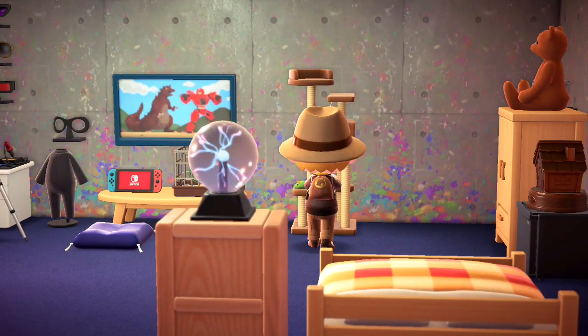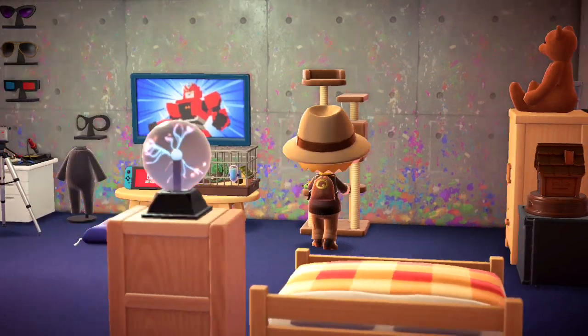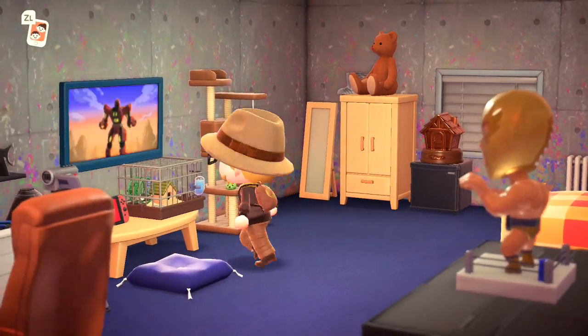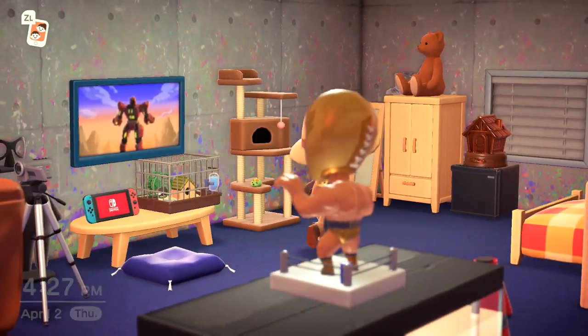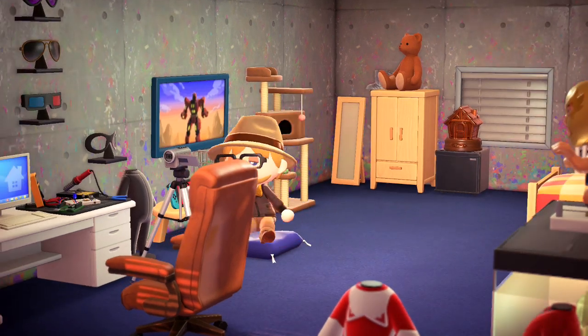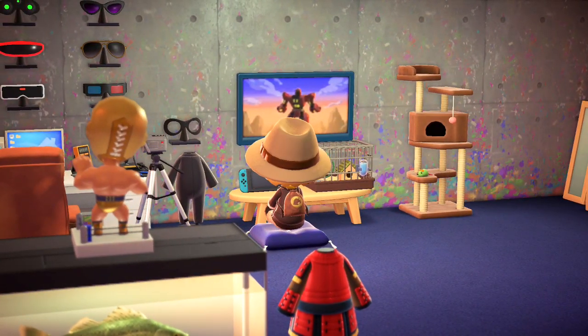That is a 50-inch television, I believe, on the wall. And I think they get bigger than that, but I'm not really sure. The hamster's right there in the same room as the cat. I got my teddy bear up there because I'm a sensitive guy. My bobblehead. And the Switch, which you get right at the beginning of the game, is still here.